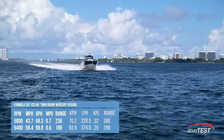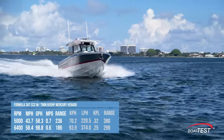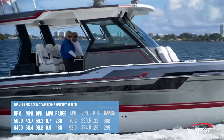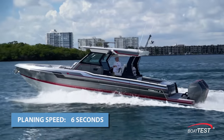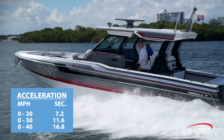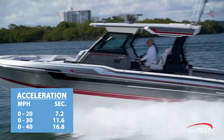At that speed, the 58.3 gallon per hour fuel burn translated into 0.7 miles per gallon in a range of 236 statute miles, all while still holding back a 10% reserve of the boat's 350 gallon total fuel capacity. In acceleration tests, we reached planing speed in 6 seconds, 20 miles an hour in 7.2, 30 came and went in 11.6, and we cruised through 40 miles per hour in 16.8 seconds.